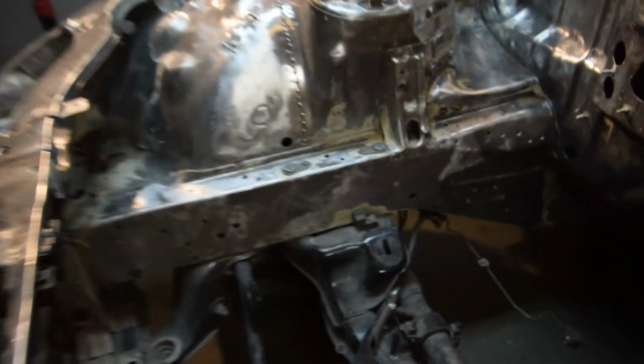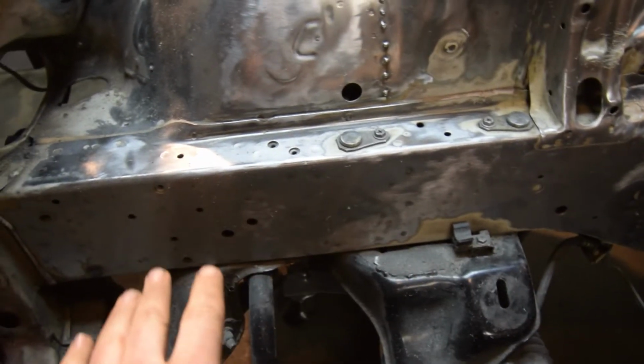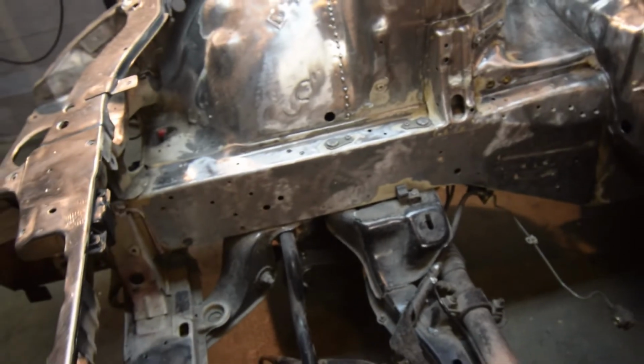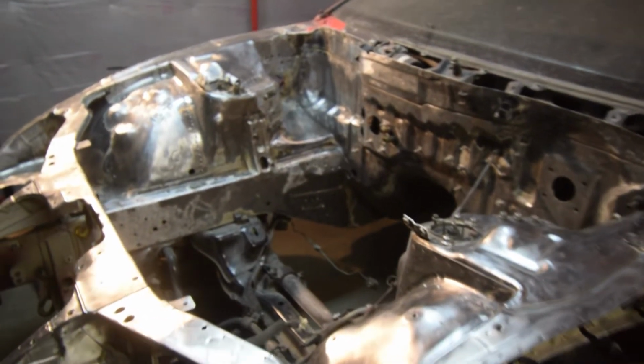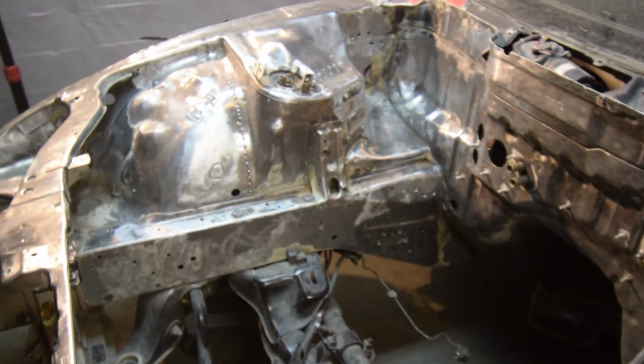It's definitely been rough using the wire wheels. It's time consuming, but the reason we didn't decide to go the route with chemical strippers and stuff like that is because we were worried that some of the chemicals would drop down into these frame rail holes and get into areas that we couldn't reach and be able to clean that stuff up. But anyways, we're almost there, and hopefully the next time you guys see this, it'll be totally clean and we'll be ready for some seam welding.